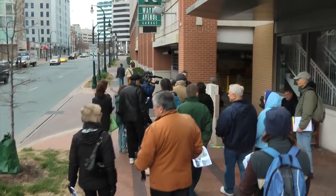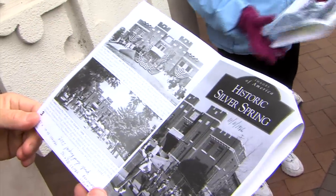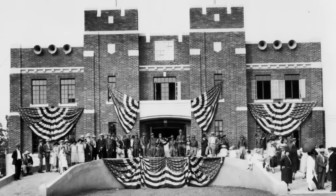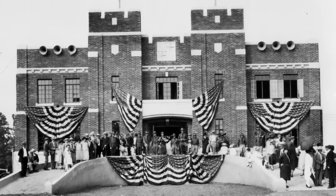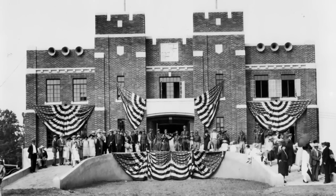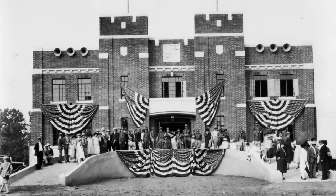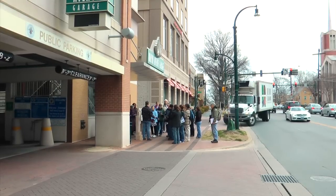If you turn to page 3 of your packet, you can see 3 photographs of the building that used to stand here on this site. When this opened up in 1927, this was an important structure here in downtown Silver Spring because of its dual purpose of serving as both a National Guard armory and because it served as our town hall. It was utilized for both social and recreational purposes, and this was a real landmark of the community.